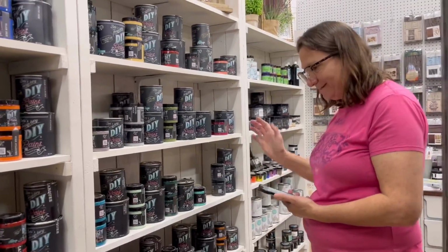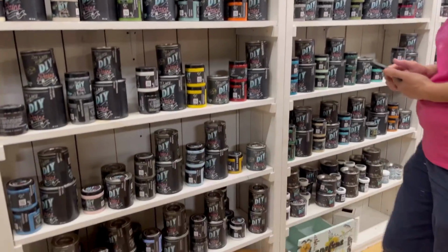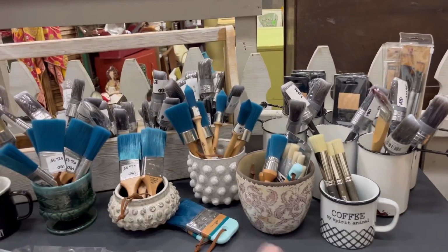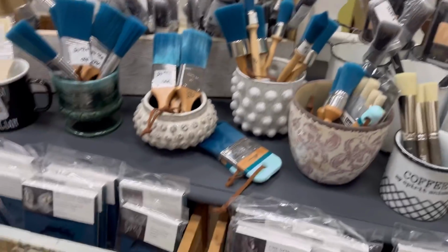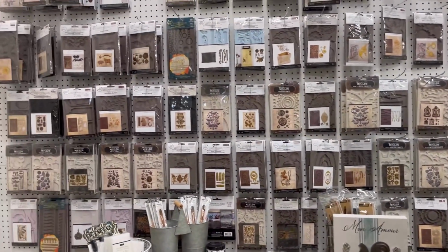And Sue is picking out DIY paint, which is where we keep all of it here at Great American, and she is filling orders. We also carry a large selection of brushes, both DIY, Klingon, and redesigned with Prima, as well as a ton of molds.